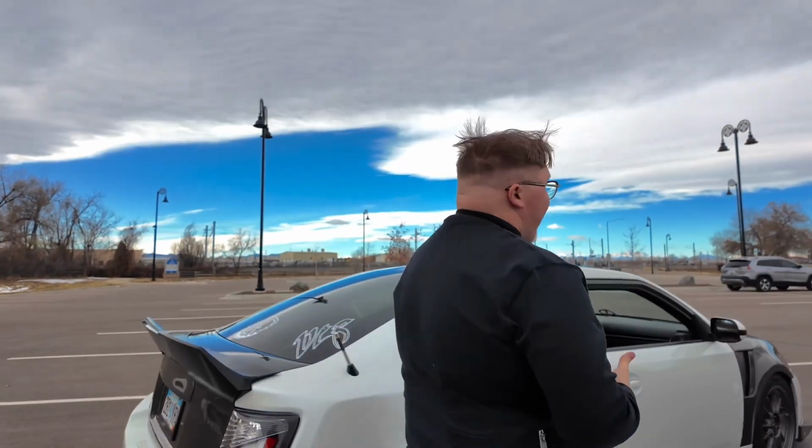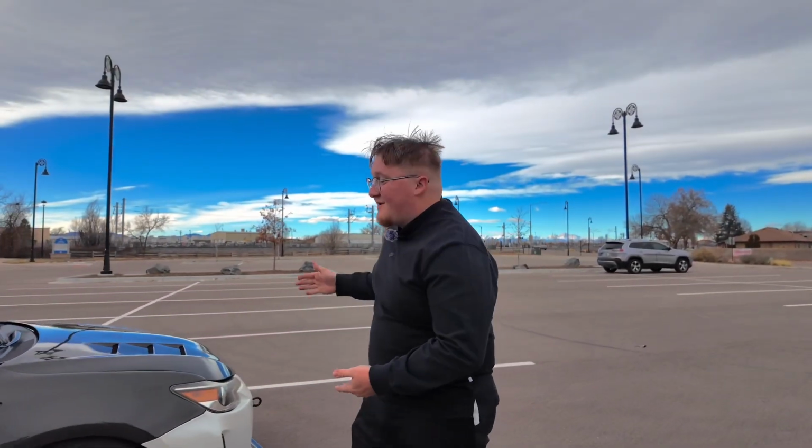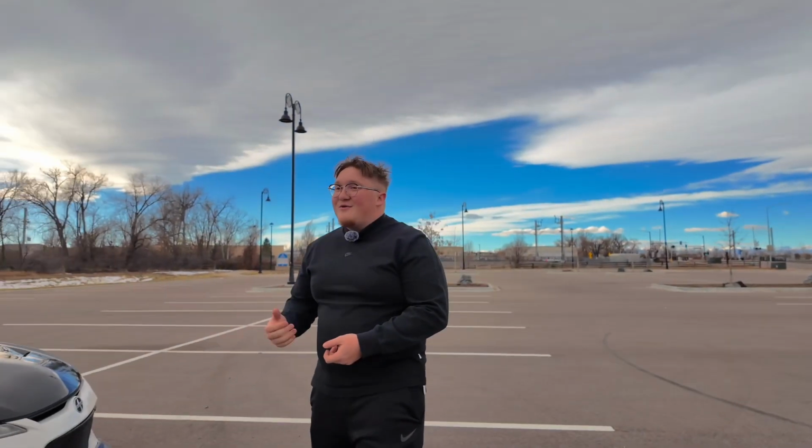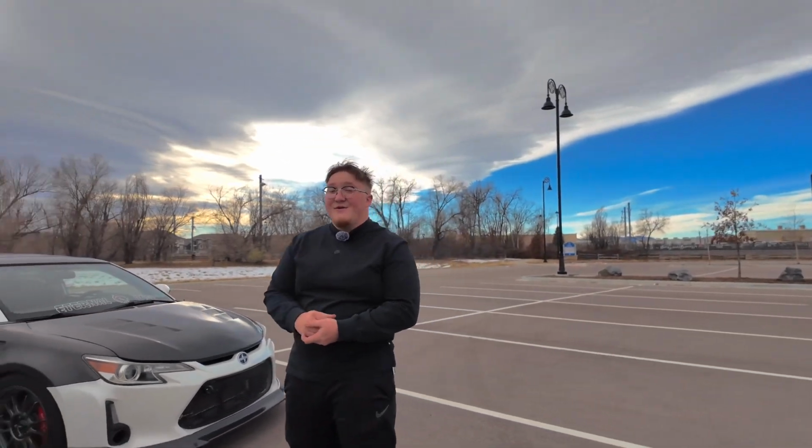But is it worth buying a Scion TC in 2024? I say yes. There's still enough aftermarket support to make a fun, maybe even cool, probably slow car. There's some performance things you can buy still.